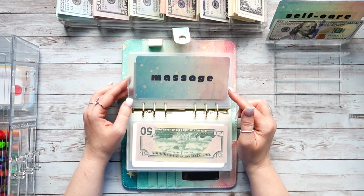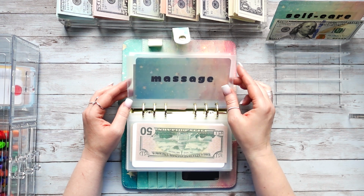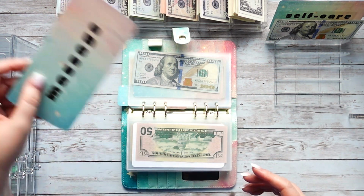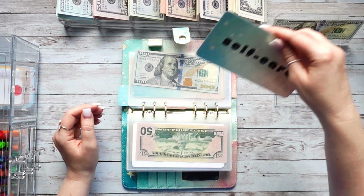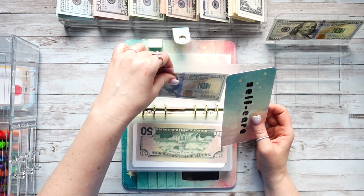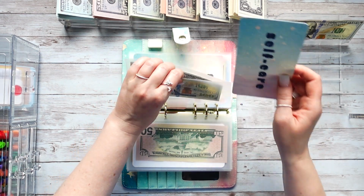So for this one, we're not stuffing this one today, but I am going to change up this category card because the money in here is not just going to go for massages. It's also going to go for other self-care things. So I decided to just change it up to self-care. I'm actually going to be using this money to get my nails done next week.